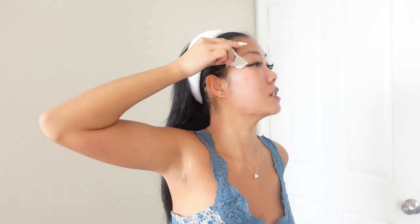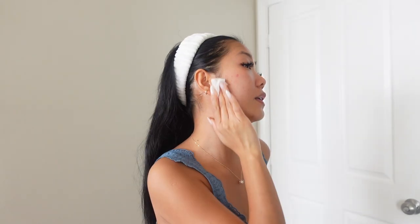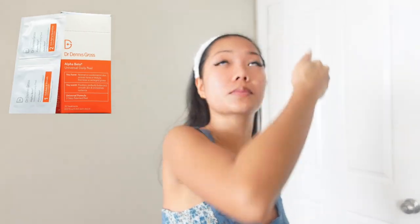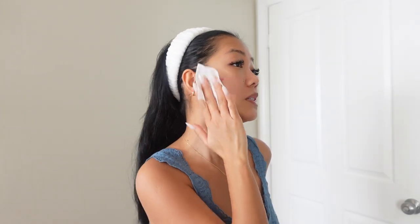First things first, I'm doing my morning skincare because your base is really important. This has been the most consistent I've been with my morning skincare and I really see a huge difference. I'm just using the Dr. Gross universal daily peel and I use this every single day in the morning.